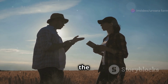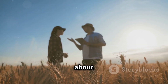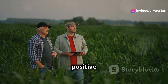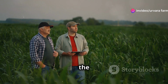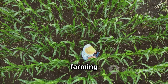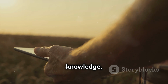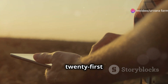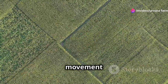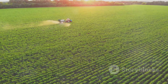Section 9, Spreading the FEND Gospel, Transforming Farming, one download at a time. Word about FEND spread like wildfire through Suresh's village. Farmers saw the positive impact it had on his life and wanted in on the action. Soon, everyone was using FEND. The app is transforming farming communities across India. It's connecting farmers, sharing knowledge, and empowering them to thrive in the 21st century. FEND is more than just an app, it's a movement towards a brighter, more sustainable future for Indian agriculture.